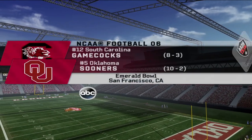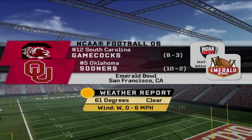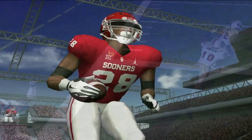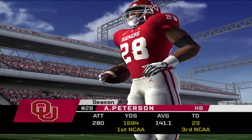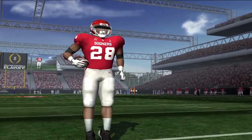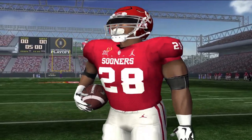It is perfect football weather here for today's matchup between the South Carolina Gamecocks and the Oklahoma Sooners. Oklahoma needs a big game from their talented running back, and I think they'll win the battle up front, and he's going to have a tremendous day. Look for him to lead them to victory, but Lee, it's going to be very close.